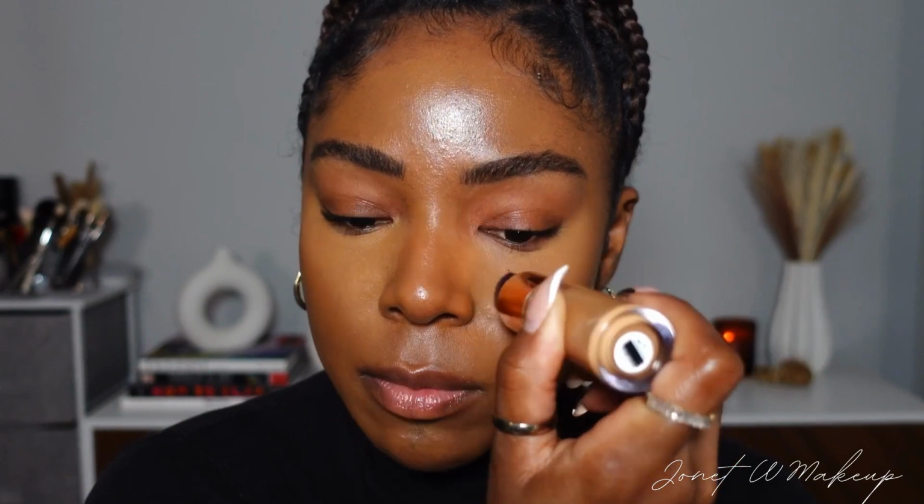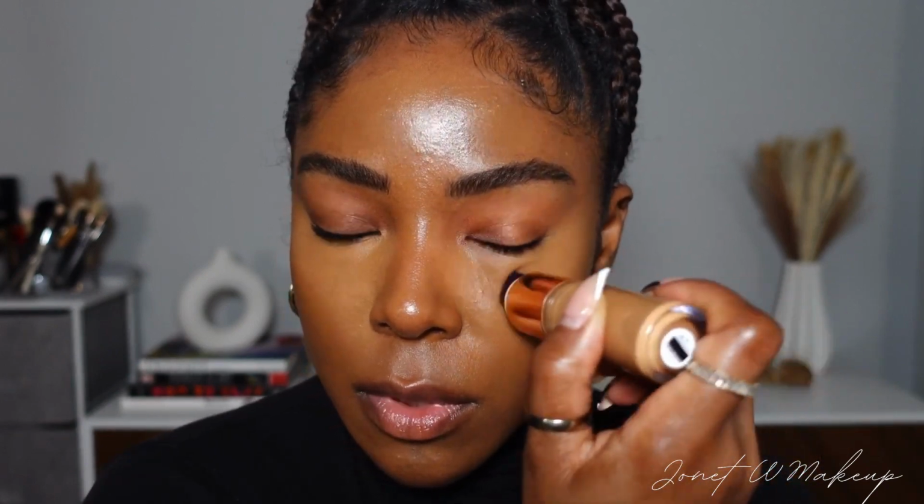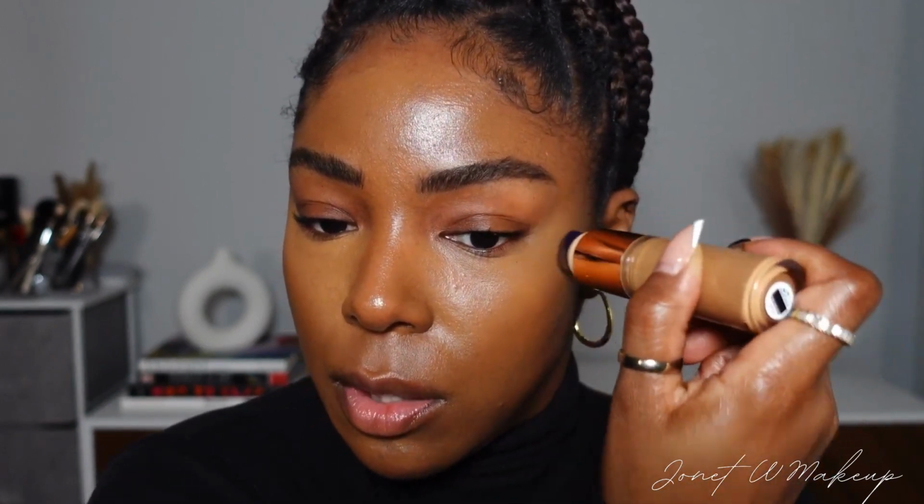Also, whenever you're doing your under eye concealer, do not put foundation. Try not to put foundation in your under eye area because that also adds to product buildup, which adds to creasing. Just leave that open like I did before, and then you can go over your concealer to give you the coverage you need. No need to apply foundation and concealer under eye.